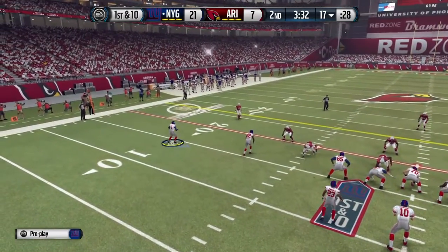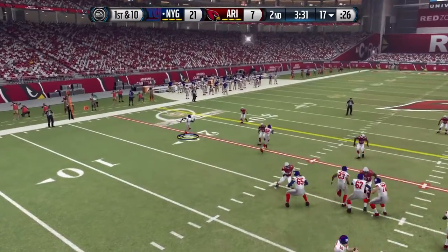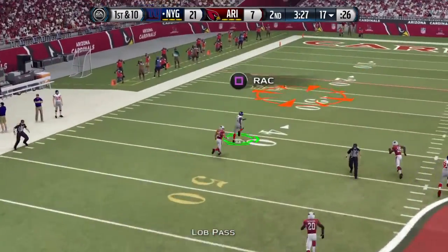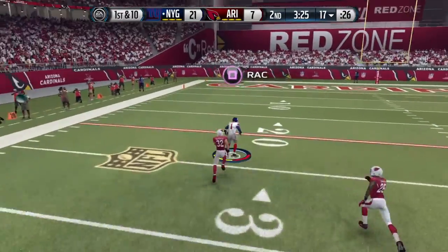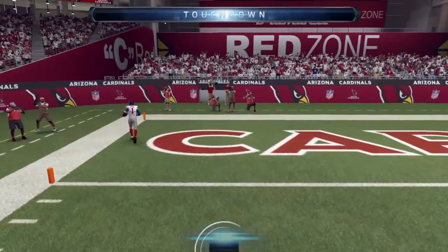The Cardinals defense now. Now it's going to go nickel. First down at the 17. Going for the home run. Hauls it in. What a call and what a catch. And in for the touchdown.